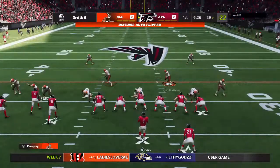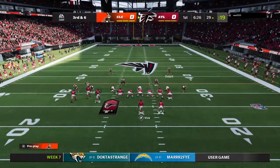This defense looking for an early stop. This is 3rd down and 6.